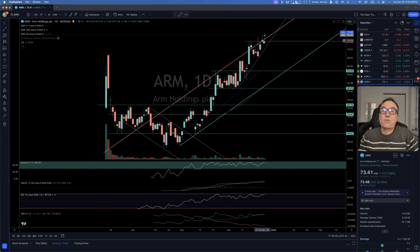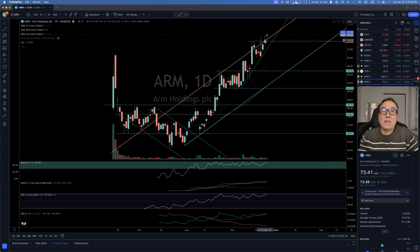ARM, this is going higher and higher, and I feel like I would be chasing it because I'm not in it. It's just going so high, so fast. So maybe I'm going to put some money in it at some point, maybe with some options, because it has had a nice run, a 50% run. This is a great run.